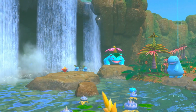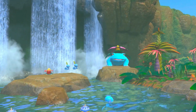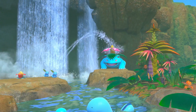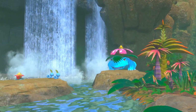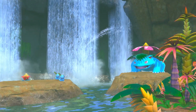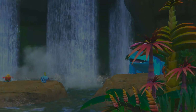Here in front of this waterfall, a Venusaur is enjoying basking in the sun. Two Sobble are nearby, enticed by the scent of Venusaur's flower. Look! The Sobble playfully spray water on Venusaur and its flower. Venusaur certainly seems to be having a good time.